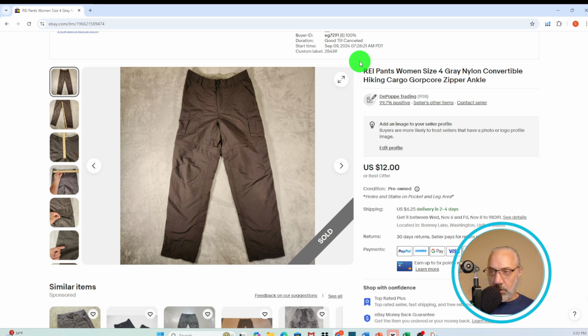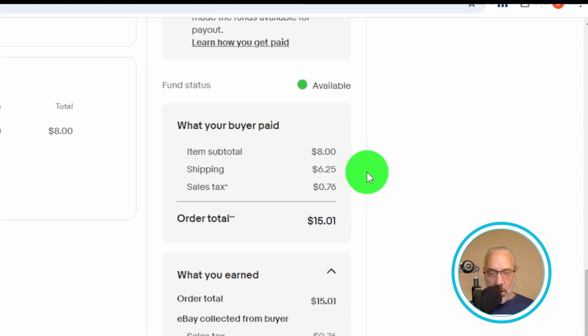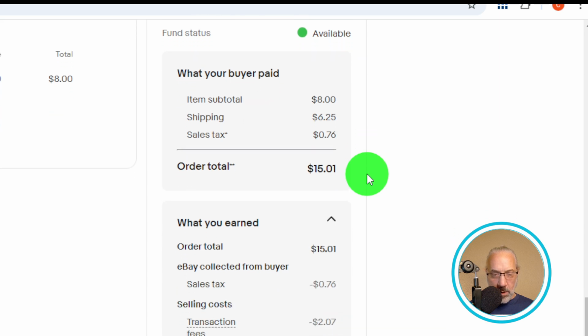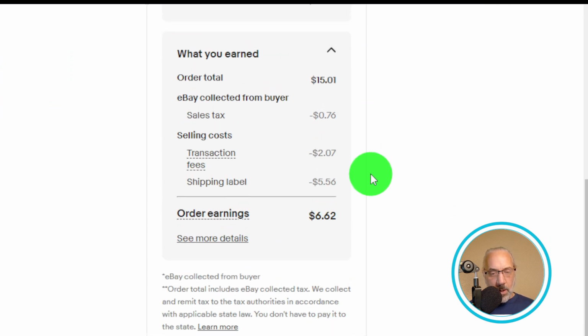But Gorpcore stuff, you can sell it because it's more about the utility than it is about the look. They can have stains. Some hikers and whatnot are picky about that kind of stuff, but some people just want some inexpensive, good quality gear. So the buyer paid $8 on these, $6.25 for their shipping, 76 cents for tax. Total all in $15.01. eBay took out the tax, a transaction fee of $2.07. Shipping cost me $5.56. I got a whopping $6.62 on this item. Take out my expenses, I made $2.62 on this item.